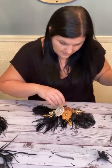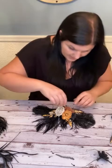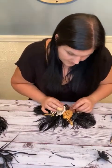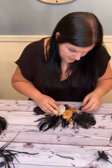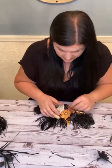And I've got these little thingamabobs. I don't even know what they are, but they looked cool. I'm going to use these little pods. They're like little black pods. Again, we're making a fascinator, which is supposed to be a little more eccentric. It's not necessarily supposed to be normal everyday wear.